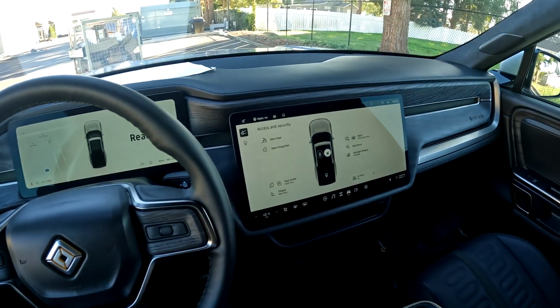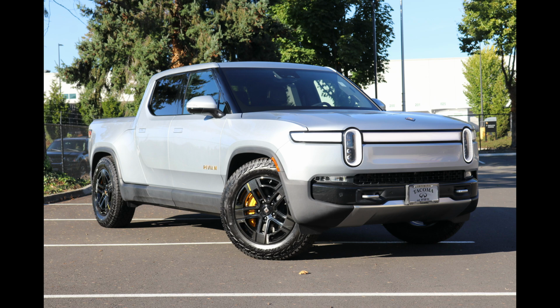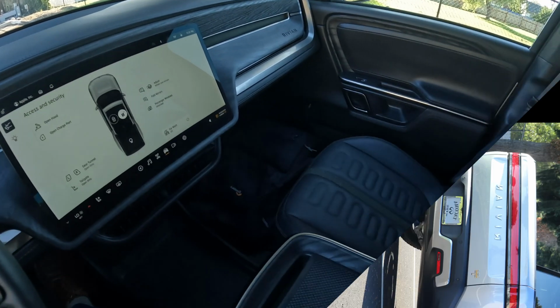Welcome! Today we're going to talk about this awesome 2022 Rivian R1T all-electric pickup truck that we have for sale. This is the adventure model.